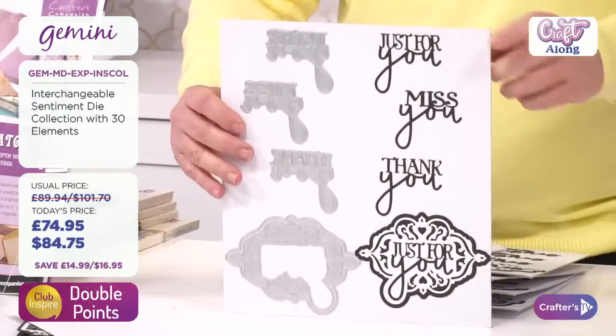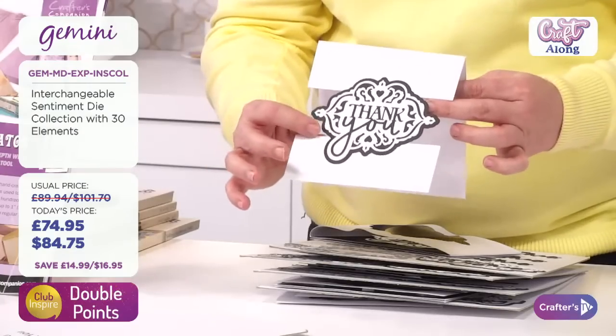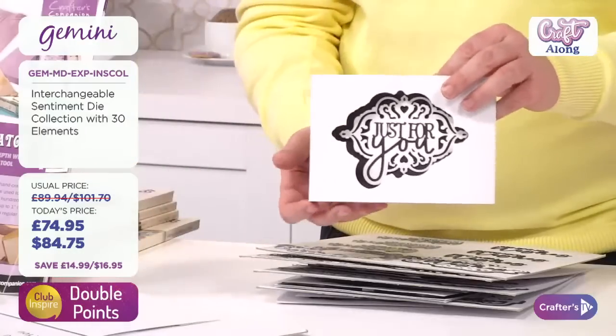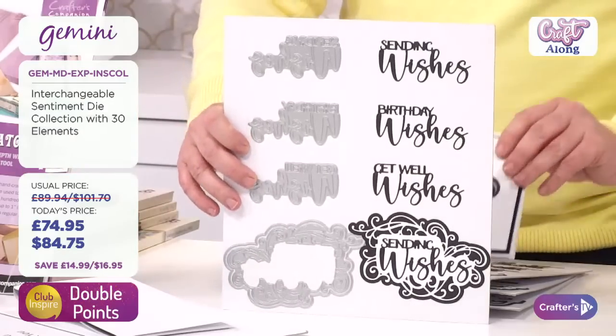This one gives you, just for you, miss you and thank you, and this has been made up on the black and white cardstock as a bit of an illusion card, so you can see you've got this panel here, that topper holding it all together, and also done here too as a dome-fronted card, which is another lovely way of using it. This is sending wishes, birthday wishes and get well wishes.